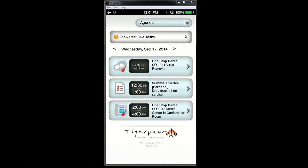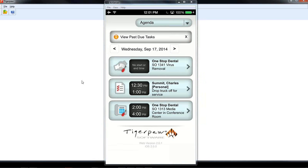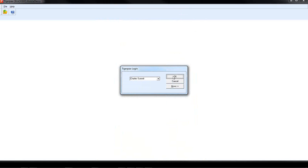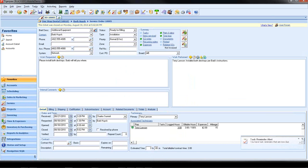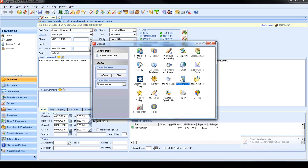So now let's go ahead and finish up the webinar by taking you into Tigerpaw itself. I do want to show you some of the options on the back end of Tigerpaw. So I'm going to go ahead and launch up Tigerpaw real quick. I am going to hop into my mobile demo database. A lot of these options are actually set up under Tools, Options, Mobile Options.